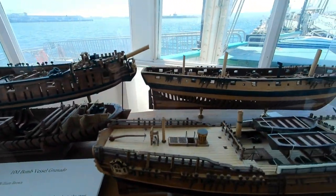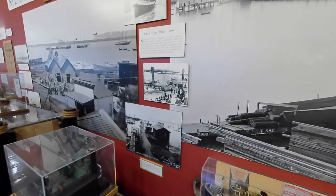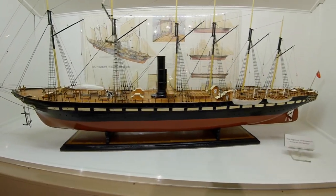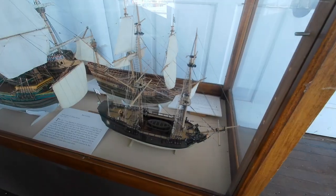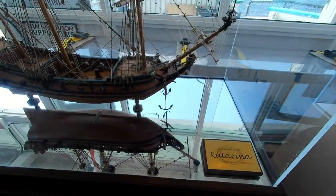So we have models that tell the story of exploration, models that tell the story of the Second World War, models that tell the story of developments and changes in naval architecture. And all these work together to explain the overall history and maritime culture of the Pacific Ocean.